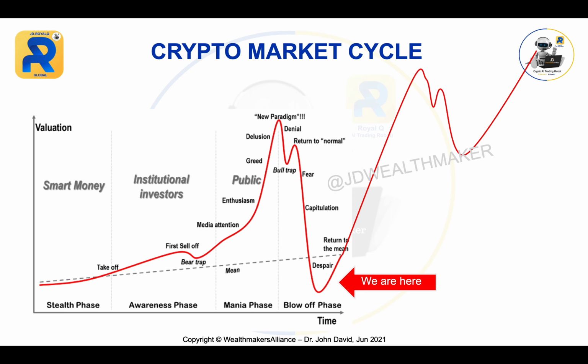If you look into the whole crypto market cycle, the cycle keeps repeating again and again. You can see that from the euphoria moment, we have come down all the way. So where are we now? We are here, at the despair moment. So I would say that currently, Bitcoin probably has already bottomed.